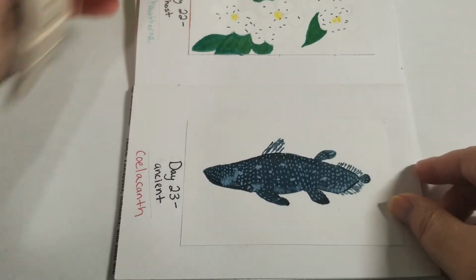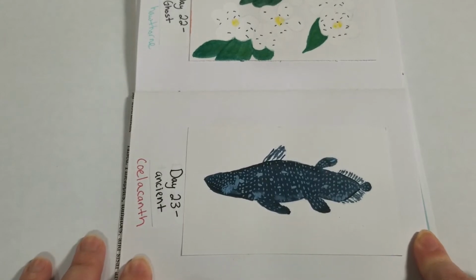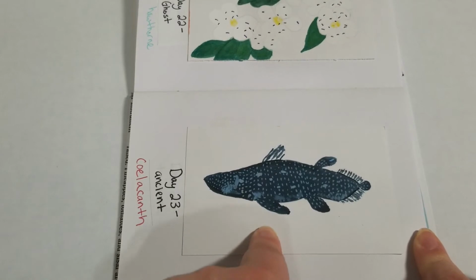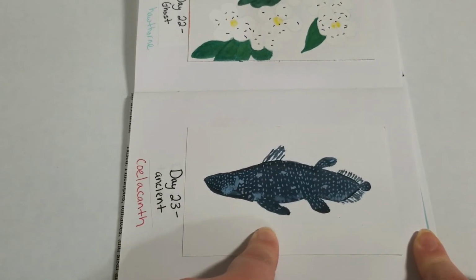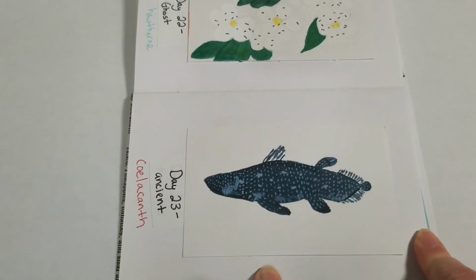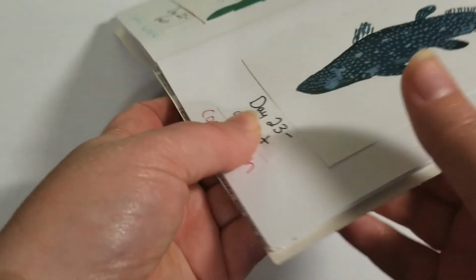Day 23, the prompt was ancient, so I did a coelacanth, which I'm pretty sure is how that's pronounced. That's how I'm going to pronounce it either way. And the only reason I know what a coelacanth is is because of Animal Crossing, let's be real. And then there's another Wii game that I like to play. It's called Endless Ocean, maybe Endless Ocean Blue World, I'm not sure. There's 2 of them. You actually can find a coelacanth.